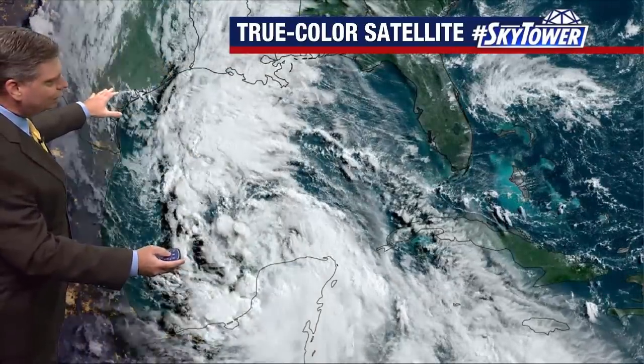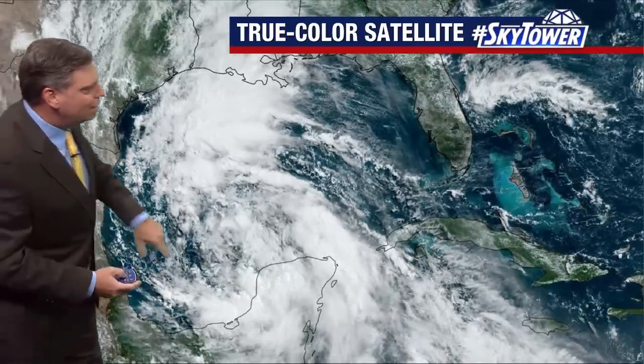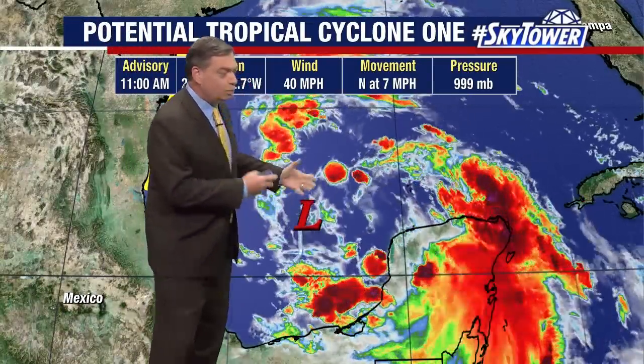As you look at the true color satellite loop, you're just seeing kind of a big, huge mess right now. You do see that spin in there, so we have that area of low pressure. We just don't have the storm surrounding that center of circulation. You can really see that when you look at the enhanced satellite imagery, because here's the center. Notice where the convection is. We've got some over towards Cuba, some further to the south, some to the north. But where you're really not seeing it is near the center of this storm.